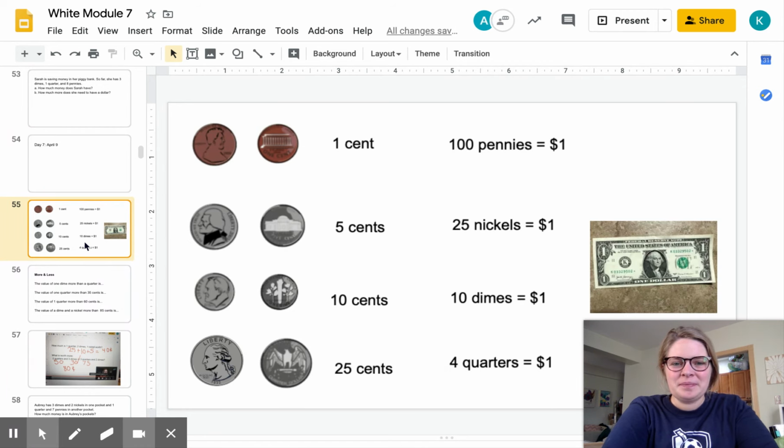Recall our anchor chart. How much is a quarter worth? A quarter is worth 25 cents. How many dimes equals $1? 10 dimes equals $1. How much is a penny worth? 1 cent. How many cents equals $1? 100 cents equals $1. How much is a nickel worth? A nickel is worth 5 cents.